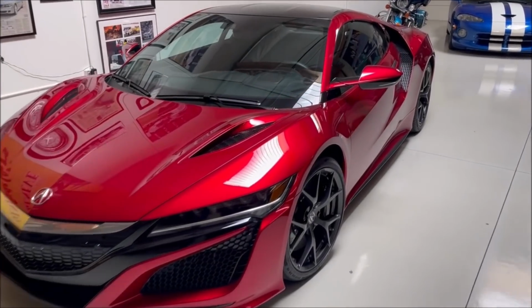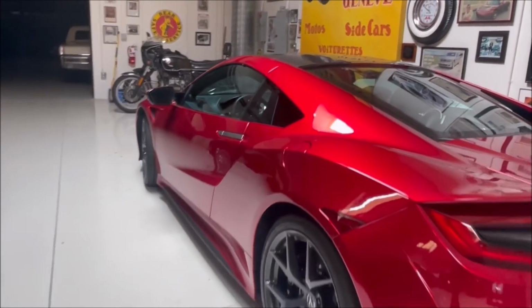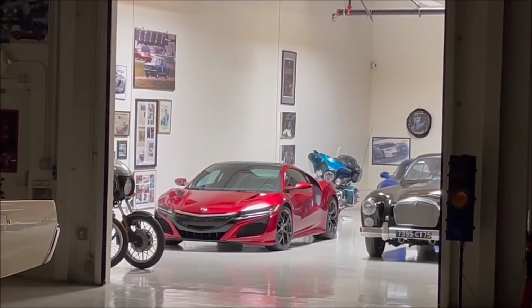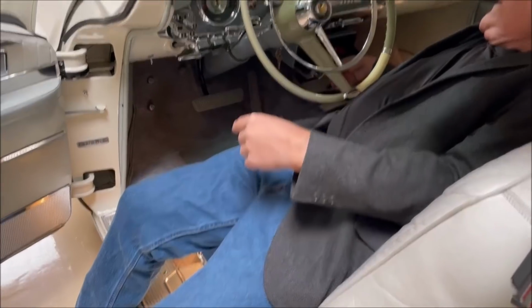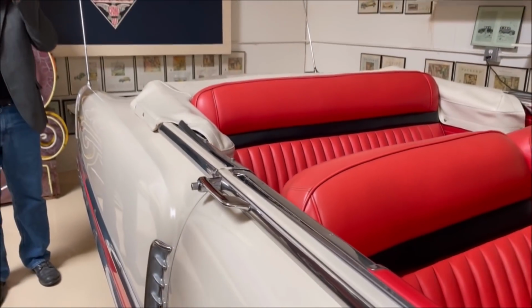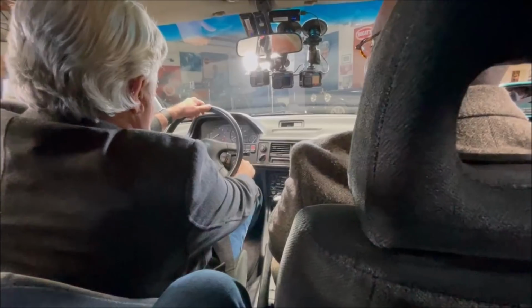Here's Jay's NSX, and guess what? It's number 3, and the key's in it, right there. How cool is that? Wow. No way. Yeah. That's really cool. This car's got a record player. This car Jay just showed us is self-leveling, so he sat on the trunk and it raised it back up, and now it's lowering again.